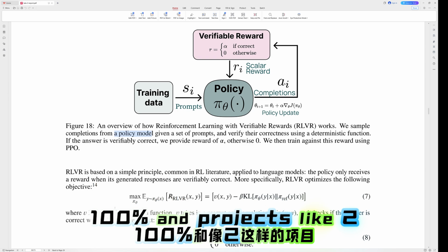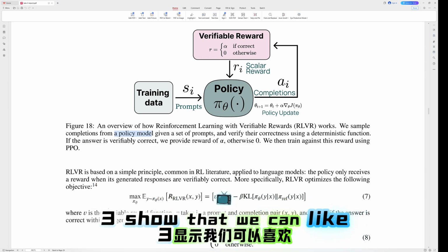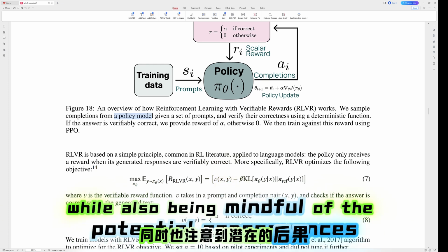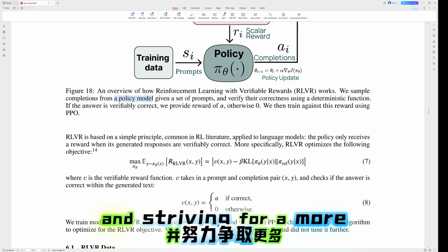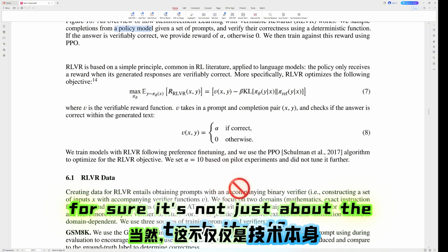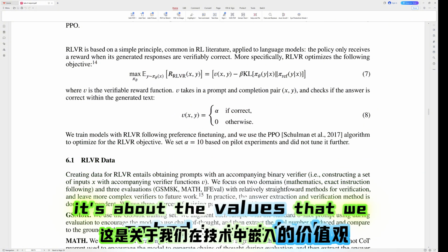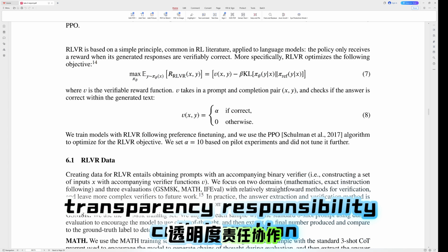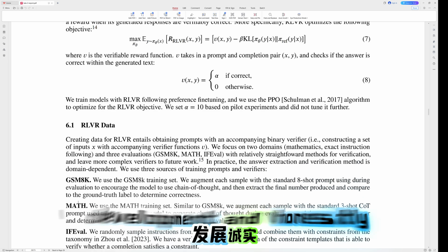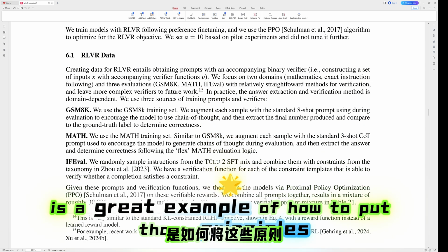100%. And projects like TÜLU 3 show that we can actually create these really powerful AI tools while also being mindful of the potential consequences and striving for a more open and collaborative approach. For sure. It's not just about the tech itself. It's about the values that we embed in that tech. Transparency, responsibility, collaboration, those are the principles that should guide AI development. And honestly, TÜLU 3 is a great example of how to put those principles into practice.